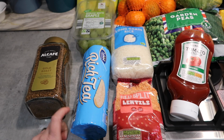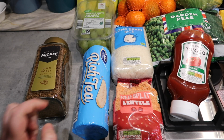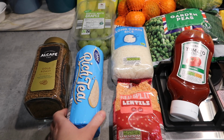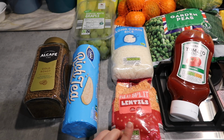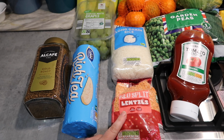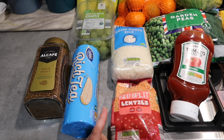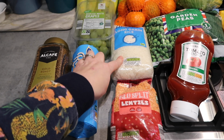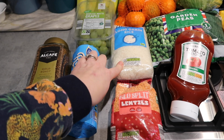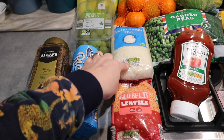I like to grab some biscuits. I swap which biscuits I get each week. The kids really love custard creams, bourbon creams and rich teas, so this week I got some rich teas. The red split lentils: my Aldi has red lentils and green lentils, but this time around they only had red. So I have picked up a pack of red, and I'm going to use that to bulk out the mince in the cottage pie and the lasagna. I got some rice because I'm doing 2 rice dishes. I'm going to do a chicken and rice casserole, and Coca-Cola chicken wings and fried rice.